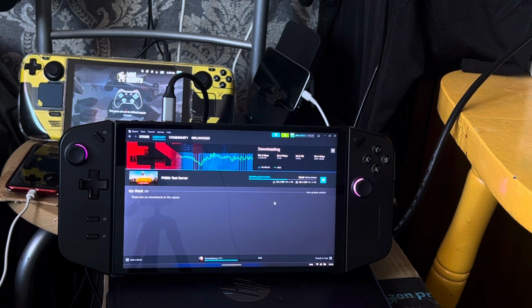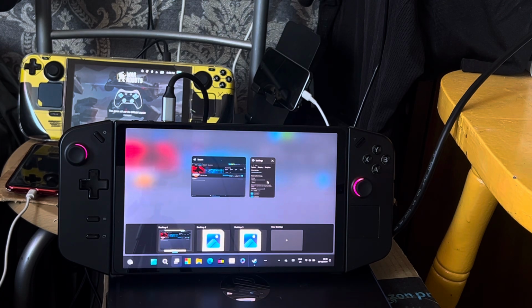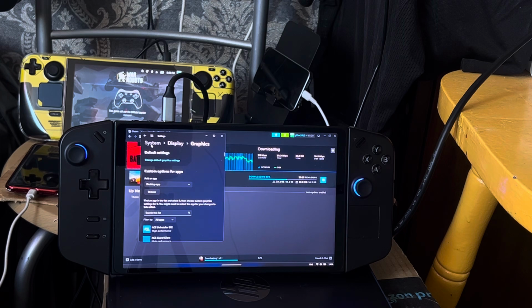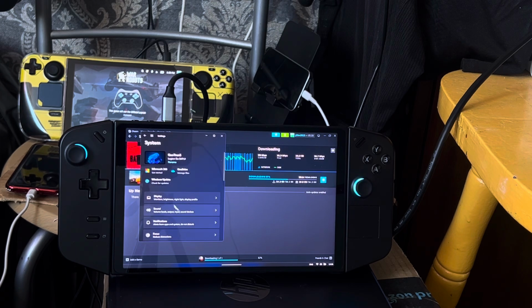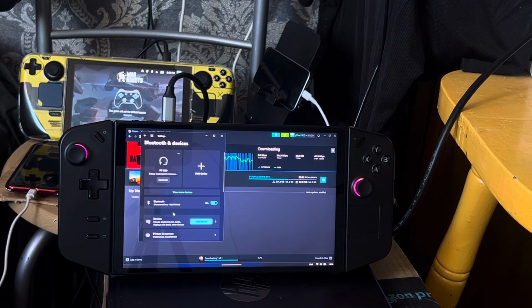Right. The other thing I want to do is connect this to my Bluetooth speaker. So that is taking a bit of time. Going back to system, let's go back a bit. Bluetooth and devices. Yeah, so I need to reconnect this to the Bluetooth speaker. Connect me. It's connected now.